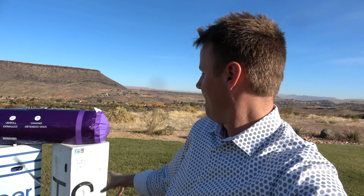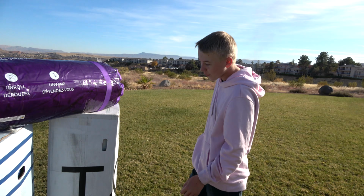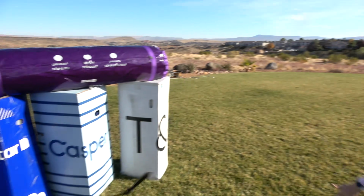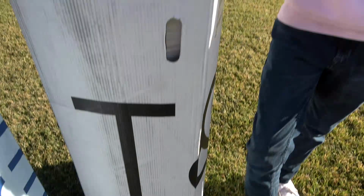So, yeah. Whoa, it kind of stuck. I'm not gonna enter any axe throwing contest anytime soon. Stuck. Okay. I got unlucky. Whoa, you stuck it in the ground with the handle. That's real, I couldn't do that.